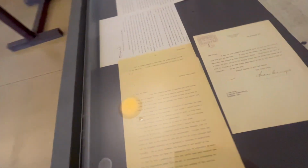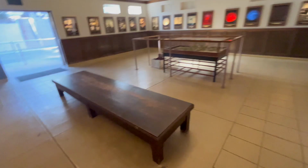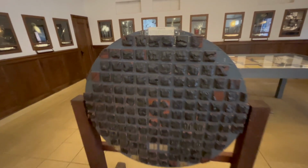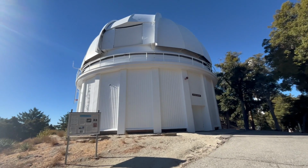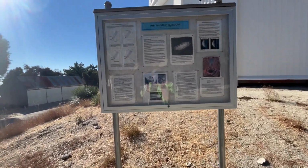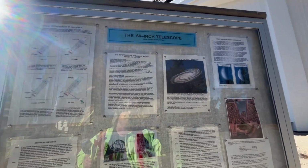I guess the last two things here are some of these documents. So kind of neat historical stuff. I may take some time to read these before I go and explore the rest of the area. And some polishing tools. This may have been for the lenses of the telescopes. Yeah, it looks like that's the case. Here's the 60-inch telescope, and there's a little plaque type display here with some history and some of the information about it.